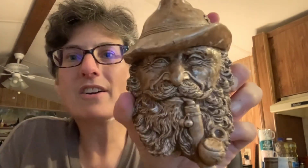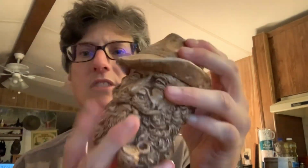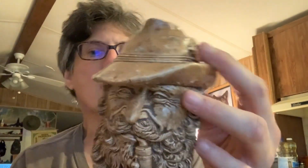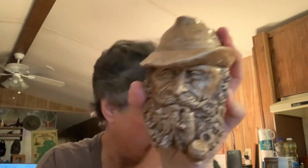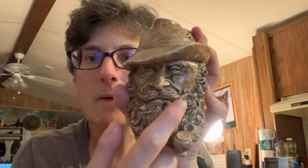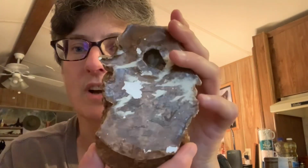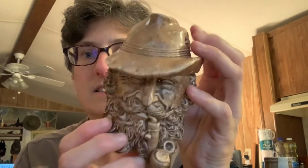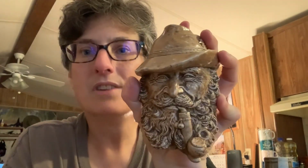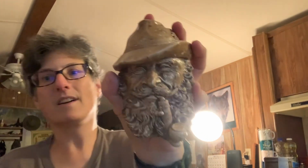And then I got this right here. Okay, it's wood. I don't know if it's exactly wood or not. I think it might be wood. But I just saw it there and I thought, wow. So, I got it. It's a man smoking a pipe. But it's very nice craftsmanship, I think. So, I got him, and he's my man right now. All right.